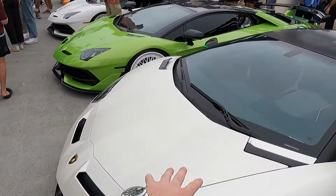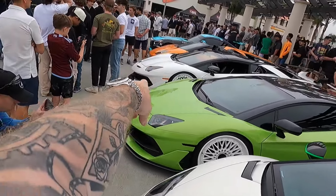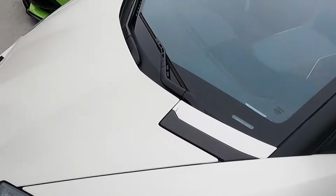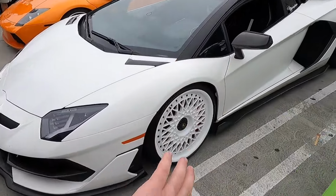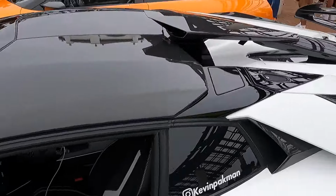Here we have every car spotter's dream in the front row this morning. We have 3 SVJs all lined up. This one belonging to Kevin. I'm not sure who these two belong to, but absolutely love the spec on this one. The frosted white, the gold wheels, some really, really cool MB forged mesh wheels on this SVJ Coupe, and then the Roadster with the 1016 wing, the crazy wheels. I think these are HRE 501s, done correctly. Absolutely love it.